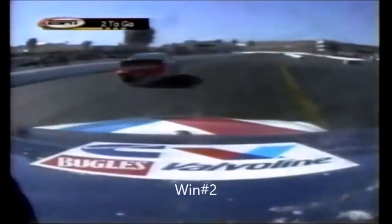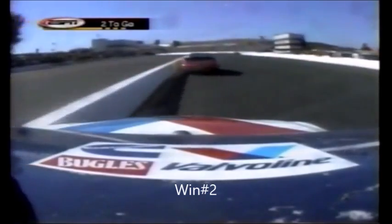Oh, and Mark really sideways. He really tried. He got a little bit too deep. Got the back end out. Jeff Gordon will take the white flag. One more lap to go. Here's the white flag coming out for Jeff Gordon. There will be a couple more opportunities that Mark will have to make the pass, but so far Gordon has been successful holding him off.